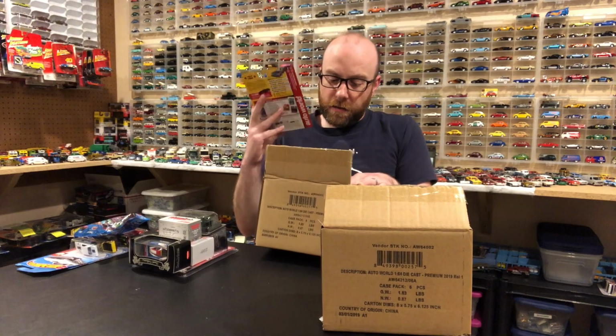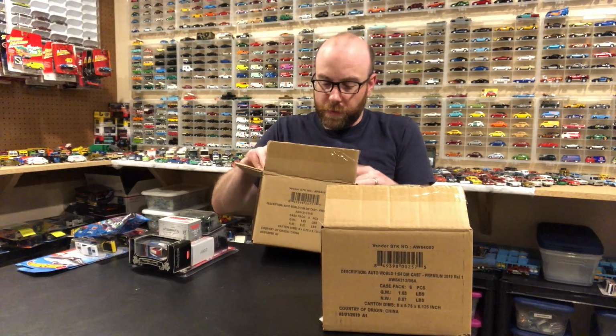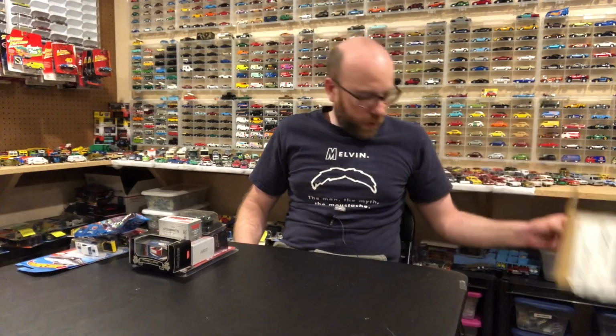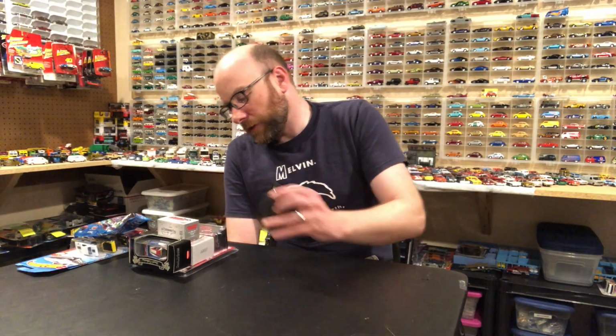I got a set A and a set B here, so now I have two of the set A and one of the set B of this release for the AutoWorld Horde. Did not score an Ultra Red in either one of those boxes, but that's okay. Alright, so on to, I guess, the more new additions for the week.